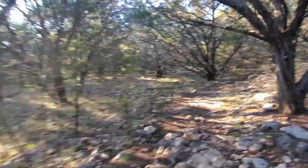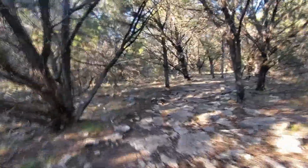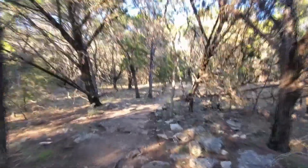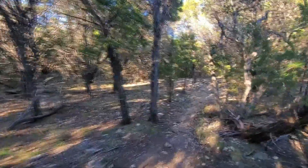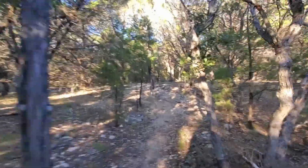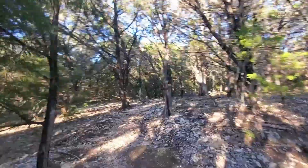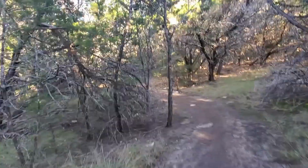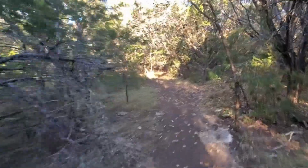Not quite 3 miles on this one. But we did do hike this morning for half mile, 3/4 of a mile, little one. So we got our 3 miles in today. Little break in there. We're almost back to the parking lot, guys. See some trucks through the woods there.